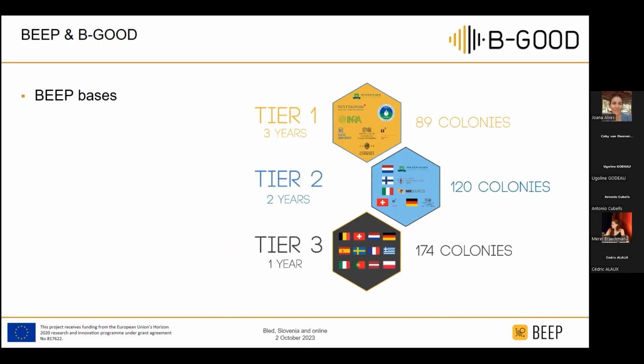You see here the 3 tiers. Most of you will be familiar with this as a researcher or as a participating beekeeper. Tier 1 was the partners, the research institutes, measuring for 3 years. Tier 2, other partners joining and several beekeepers. And then tier 3, lots of beekeepers joining. So you get a general impression: almost 400 systems being deployed.